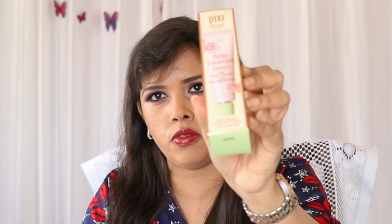So no greasy residue. Ideal if you are oily skinned. It is ideal for dehydrated skins. Dehydrated skin is not the same thing as dry skin. You can be oily and dehydrated, which is what I am, which is probably something that explains a lot of my acne. So the next product is the Rose Ceramide Cream.